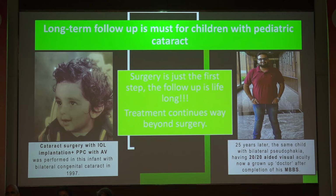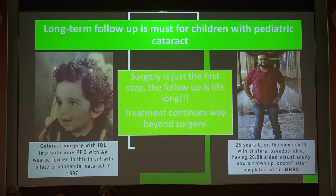I have a child I showed as an example yesterday also. In 1997 I operated on this child with infantile cataract, and I have followed this child for 25 years. At that point of time I did primary posterior capsulotomy and anterior vitrectomy, which was the start anywhere in the world. After 25 years, this child has bilateral pseudophakia, 20/20 visual acuity, and has grown up and completed MBBS.